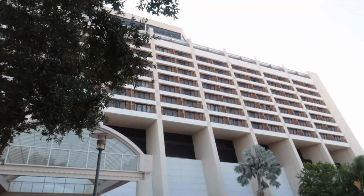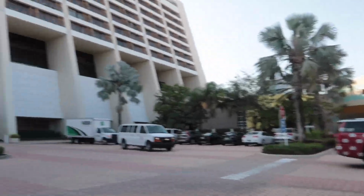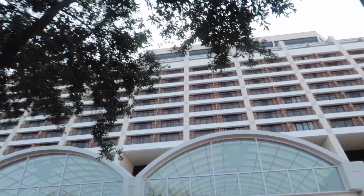There we go. Look, there goes a minivan. We are heading inside of the Contemporary.